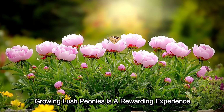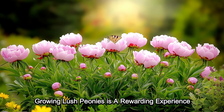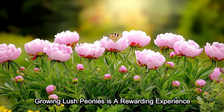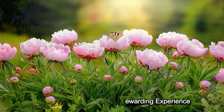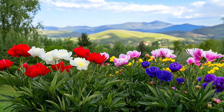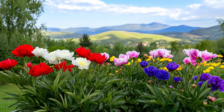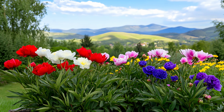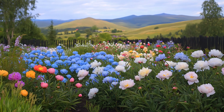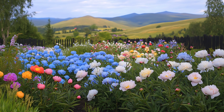Growing lush peonies is a rewarding experience that transforms your spring garden into a stunning floral wonderland. By choosing the right varieties, planting correctly, providing proper care, and designing a thoughtful layout, you can enjoy these breathtaking blooms year after year. Remember to keep up with seasonal maintenance, prevent common issues, and experiment with floral arrangements to fully appreciate the beauty of peonies.